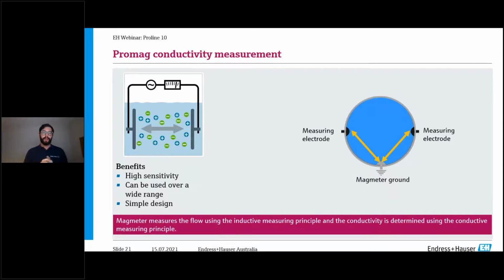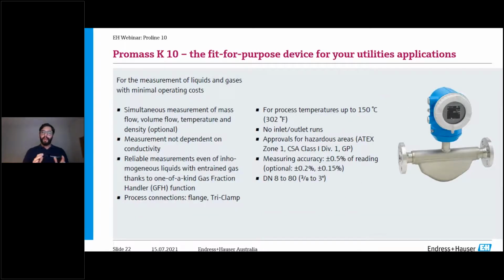On the next slide, we're going to talk about the mass flow meter. As you can see, we have standardized the operation across the mag flow meters and the mass flow meters. So it's really easy. We have the widget, so the commissioning becomes really, really simple. And we have some savings associated with the spare parts. So you can have one spare part in your stock that can be used across the mag flow meters and the mass flow meters as well. We have some changes in the design, especially of the sensor, to make the installation have a smaller footprint, which is really great. And one of the highlights we have for the mass flow meter is what we call a gas fraction handler. On the next slide, you can see a comparison.